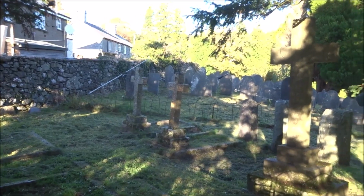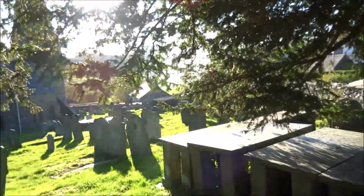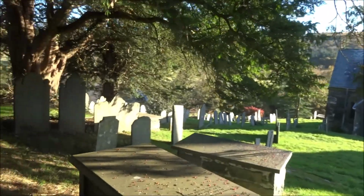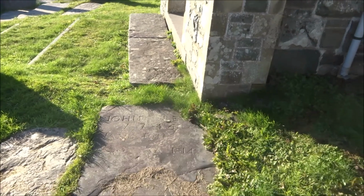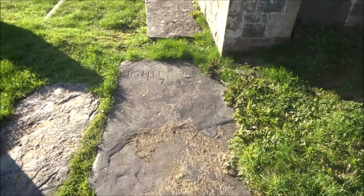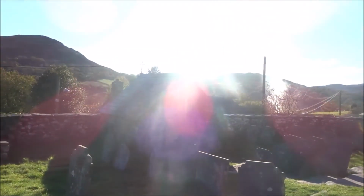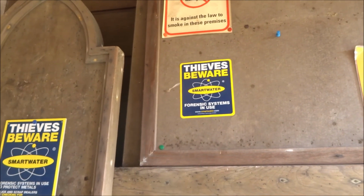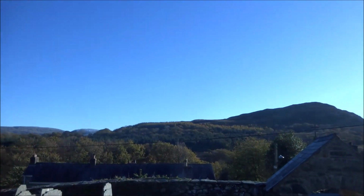Quite a number of gravestones here. And that's an extended churchyard. But I can't see any recent burials. Gravestone. John Lewis, maybe. Born 1746, died 1814. Yes, unfortunately, the church is locked, which is normal for these days. Yeah, sign of the times.